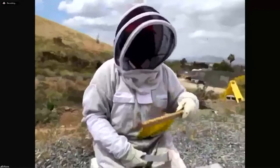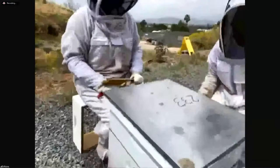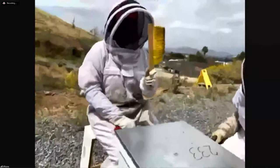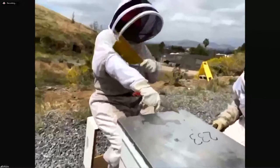Okay, so the two tools Genesis just showed you: one is the hive tool, and we use it to separate the frames and to open the hive, because the bees use the propolis, and it's like glue. They stick everything to each other, so it's sticky inside the hive, and we need this tool to separate the stuff and make it easy to move. The other tool she showed you is the brush, and we use it to brush the bees out of the frame without harming them. If we want to see something in the hive, we just gently push them away. So it doesn't kill them, it doesn't hurt them or anything.